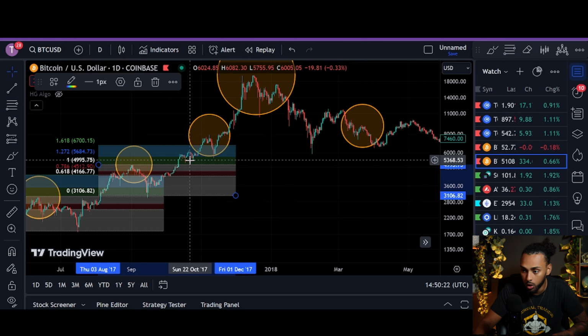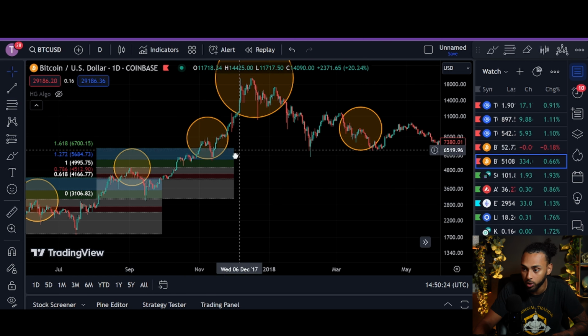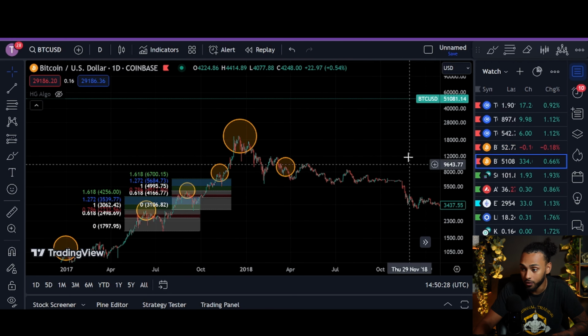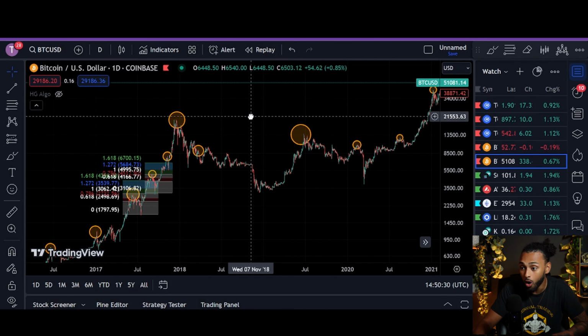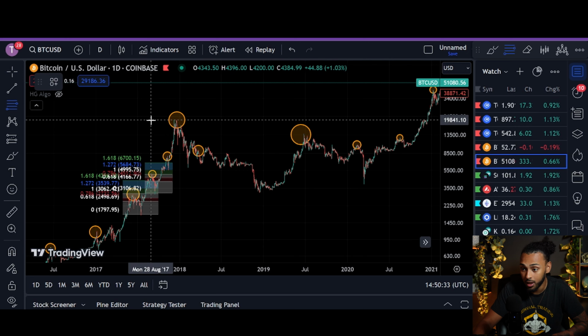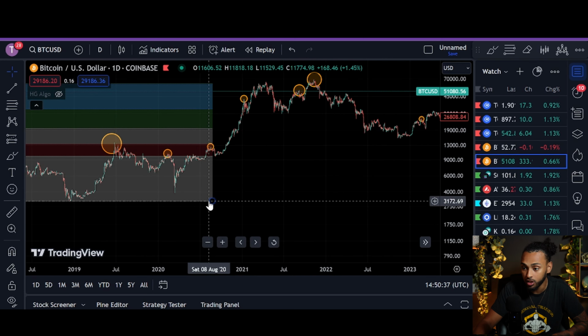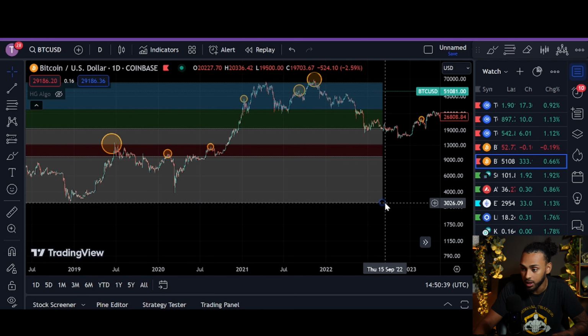Boom to boom. 1.272, 1.618 to 1.272. Now let's go macro a little bit, okay? Let's go from the top of this market all the way down to the bottom of the bear market. And then let's take that and just drag it on out, just like that.